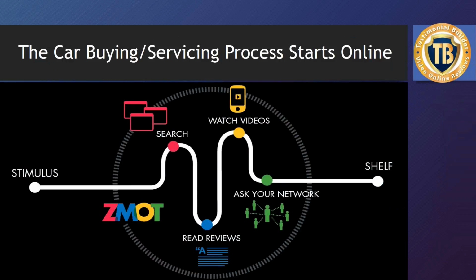Now, I always like showing this because I was in college in '86, so you can figure out how old I am. Back in the day, there was a thing called Yellow Pages. This was a study done by Google about how the Yellow Pages is now a dinosaur. Today, when somebody's looking for a new product, the first thing they do is grab their phone, go to their computer or open a tablet and simply search for it. Then during that process, they read reviews. Then, if available, they watch some videos about the product they're interested in. The last thing they do is ask their network for recommendations. And then at the end, they come into your dealership and purchase a car.